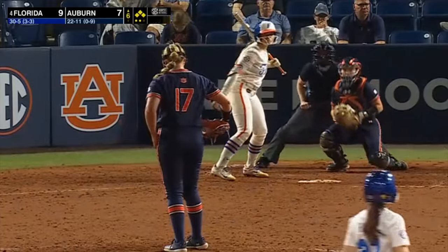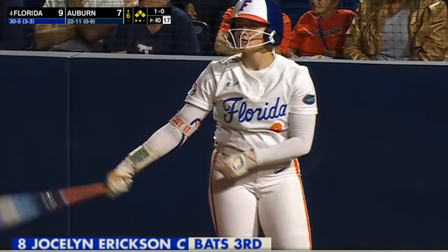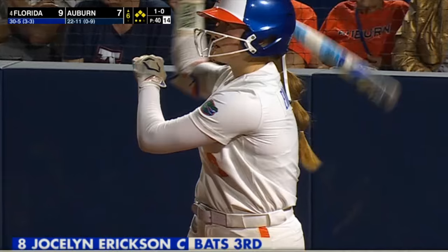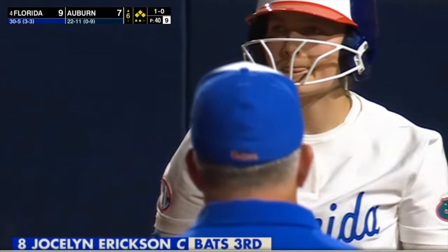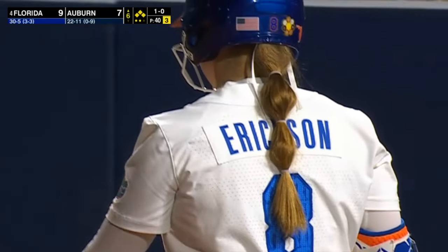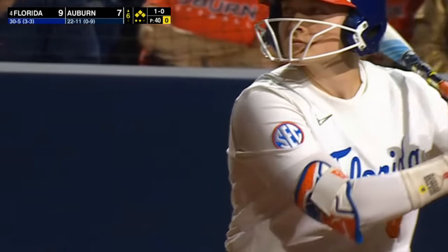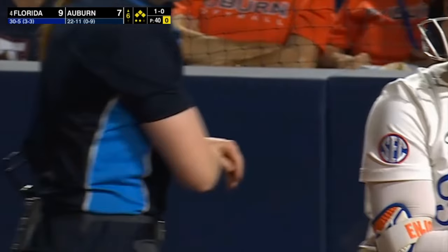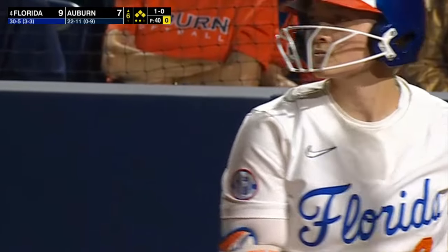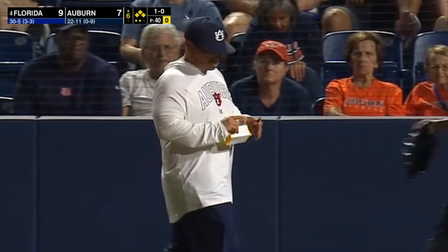First pitch to Erickson, taken low for ball 1. Look at the night so far for Jocelyn Erickson. 3 walks and a hit by a pitch. She's been so productive and hasn't even put the ball in play yet. Right, and that tells you how good her eyes are. You know, she's had 3 walks. She knows the strike zone. She works the umpire on the strike zone, and she gets her extra 60 feet no matter how she takes it. Just saw her numbers a moment ago. She has over a .500 on base percentage on the season, and it makes sense as to why that's the case.